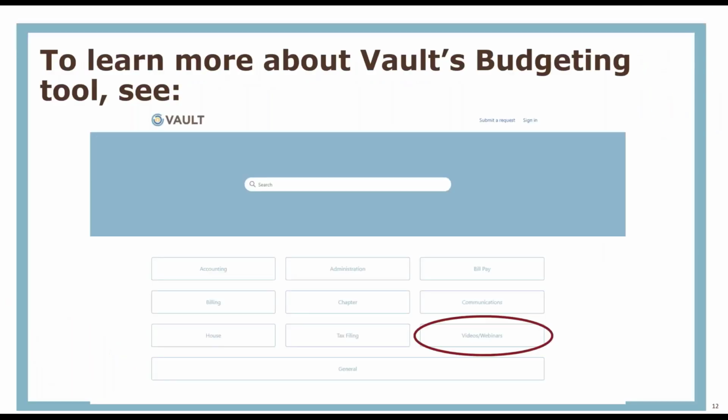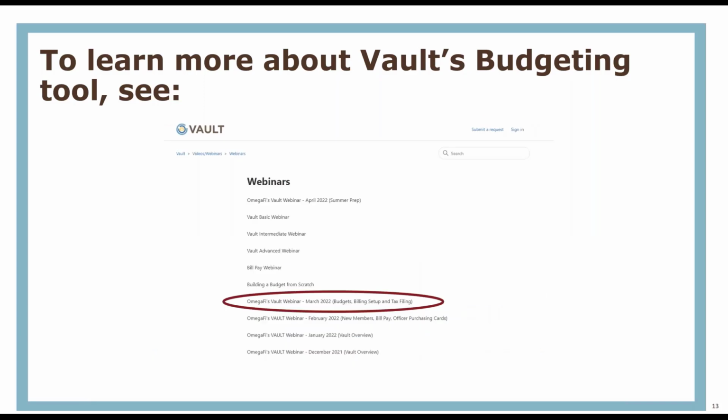So once you've determined your income and expenses, you're ready to enter your budget details into Vault. OmegaFi's budget tool makes creating and maintaining a budget easy, and it incorporates your budget into accounting reports to save you time. If you'd like to learn more about how to use the budget tool in OmegaFi, you'll see our March Vault webinar, which is available in our Help Center under the webinar section. Just click here, and then you'll see it listed under our recent webinars.